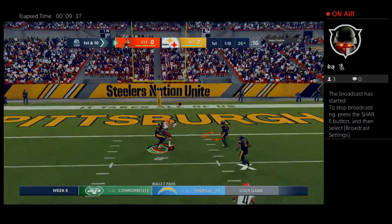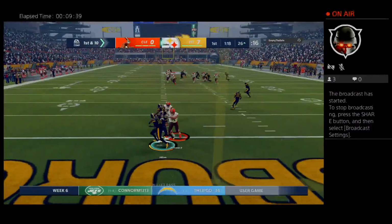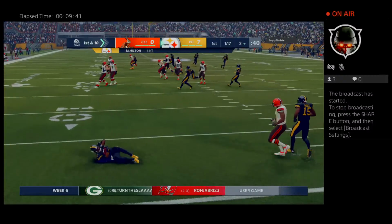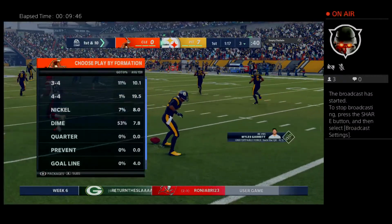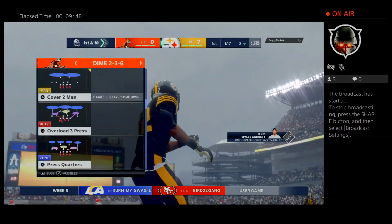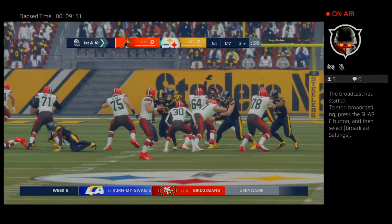I can just see veteran observers of the game. And it's intercepted at the goal line. Picked off by Mike Hilton. What a start defensively. Your offense goes out, gets the touchdown, and then you get the interception. Just perfect.